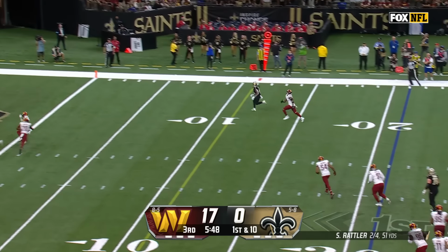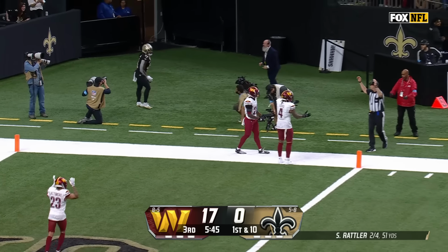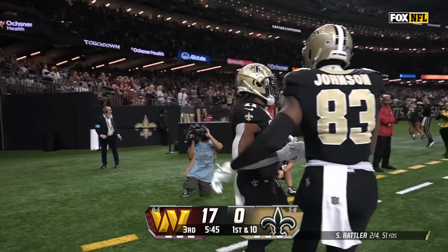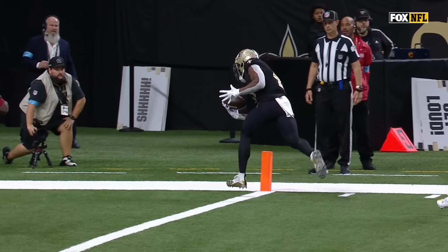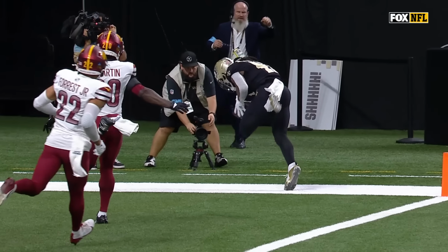And now Cedric Wilson fires across the field. Kamara makes the catch. Touchdown. Kamara with a one-handed grab. One foot is down. Oh, I don't know, Kenny. I think.